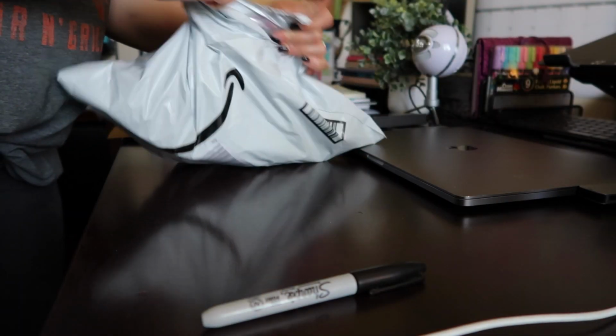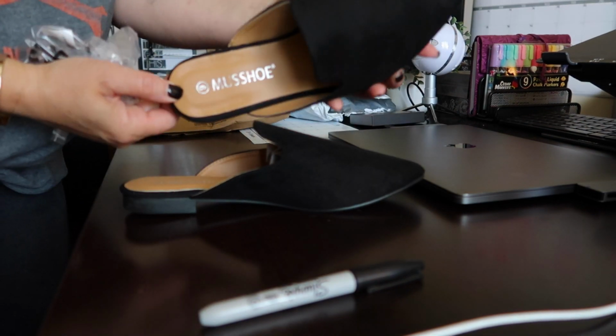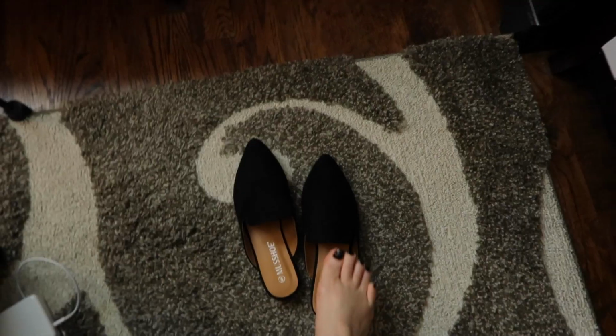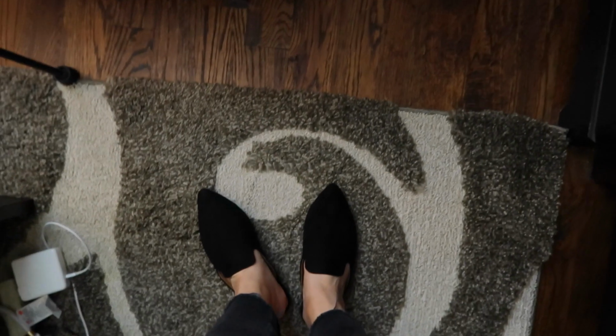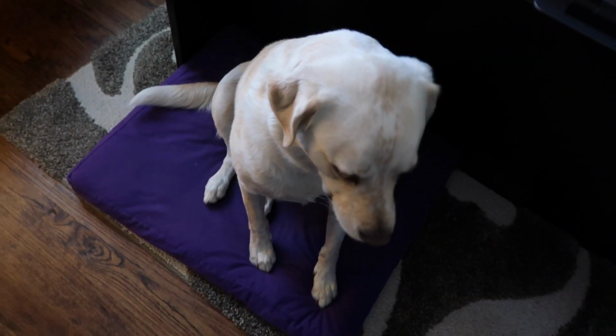I think I know what these are. I think these are a pair of shoes. They're just black, plain old black slides. They're really cute. Oh, let me just walk around for just a bit. What do you think? Do you like them? I like them. Okay, keep.